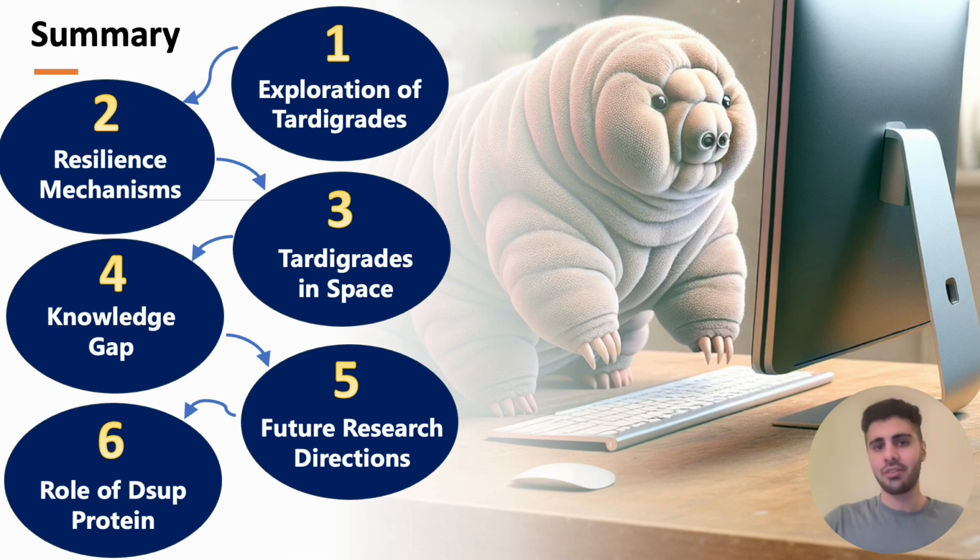In closing, we recognize tardigrades not just as subjects of curiosity, but as beacons guiding us toward new scientific horizons. Their study is key to unlocking the secrets of endurance and adaptability in the cosmos.